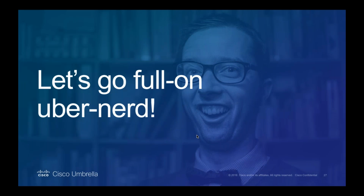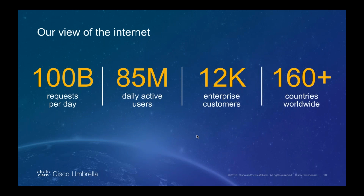So let's go full on Uber nerd and talk a little bit more deeply about Cisco Umbrella for MSPs. So this is our view of the internet, and the way we look at it is everything starts with data. You saw how many variants and how much malware evolved, so it's really important to have a lot of data and be able to keep your security product up to date in terms of protection. And we see a lot of data. As you can see here, we have 100 billion requests per day with 85 million daily active users, over 12,000 enterprise customers, and we're in 160 plus countries.